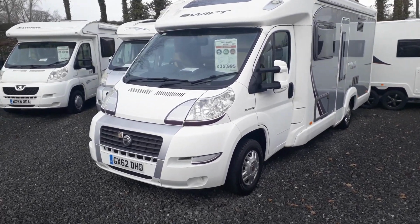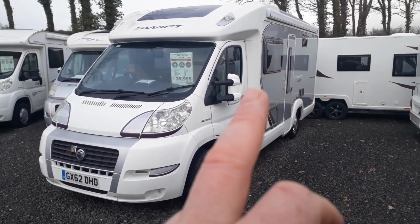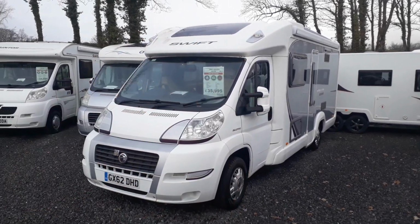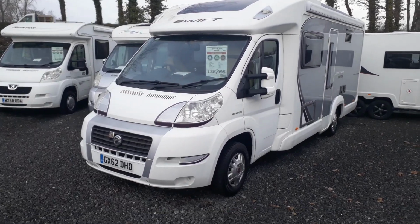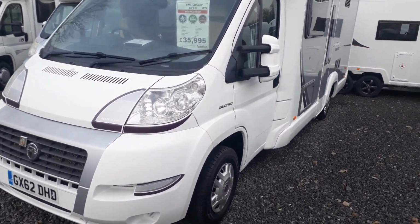So she's looking absolutely splendid with its white cab and two-tone silver and grey graphics, and its grey silver sides as well. Really smart looking van, low profile with a large panoramic roof light. These were one of the first motorhome ranges to feature the big panoramic skylight at the front that we see on most vans today. We'll have a little look at the vital statistics of this one.